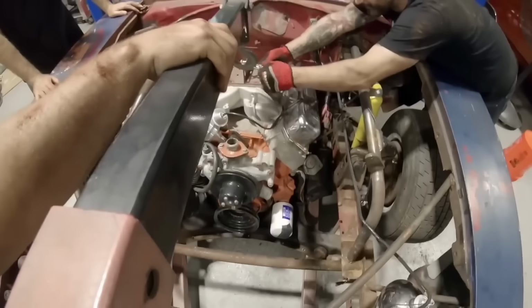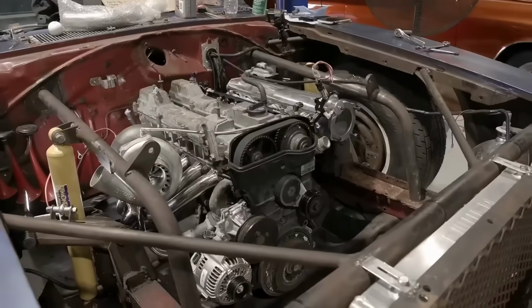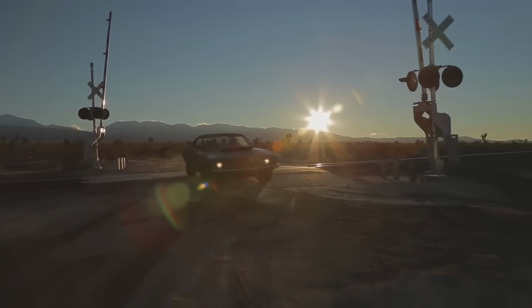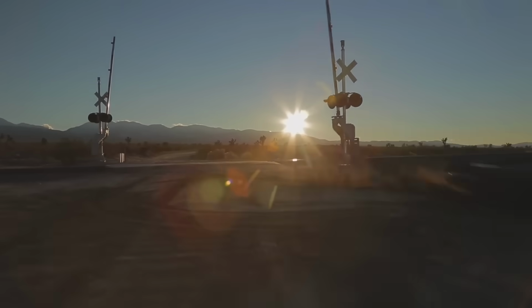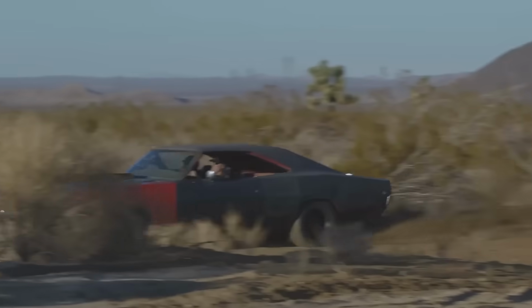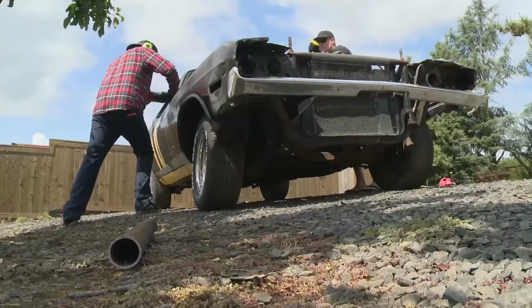We took out a perfectly good 383 Mopar big block and put in a Toyota 2JZ turbo motor. This episode of Roadkill, we're gonna rebuild a '68 Charger with used motorhome parts. This time on Roadkill, we're gonna try and rescue a Mach 1 Mustang that's been abandoned for 37 years.